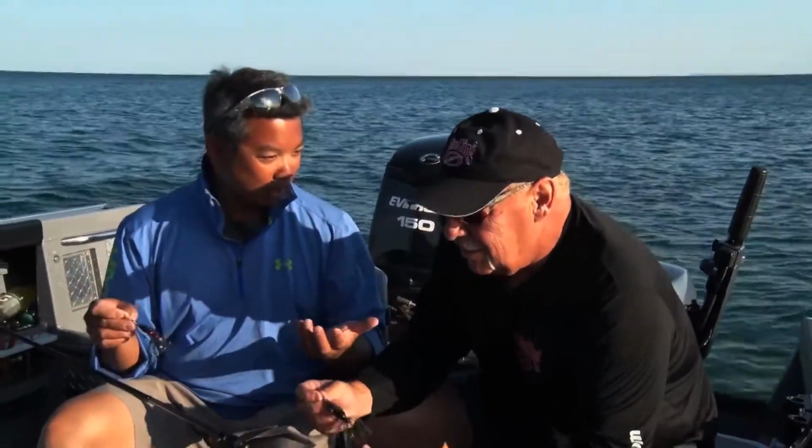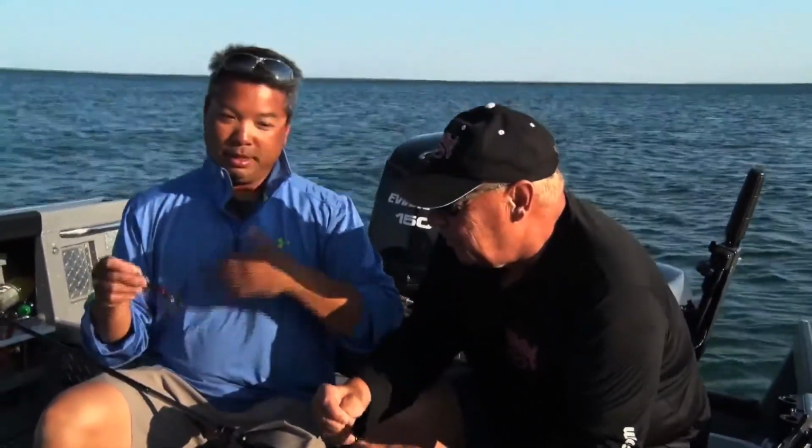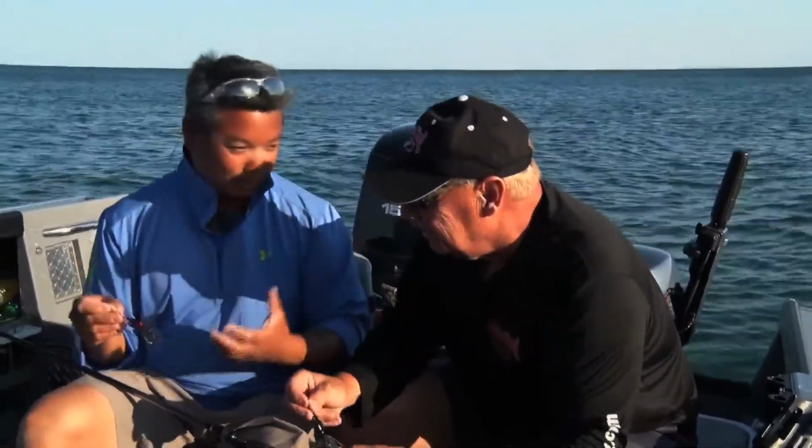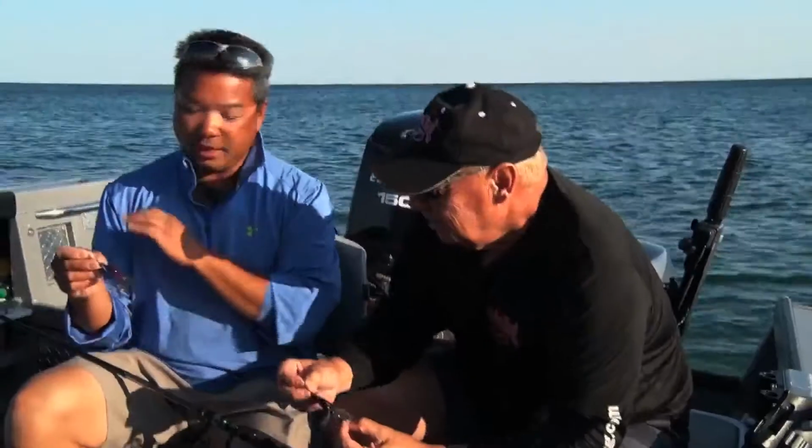Just like a topwater bass bite. Exactly. When it blows up, spinnerbait too. Don't set the hook. When you lose lift, don't set the hook. Just keep going, and then all of a sudden you feel this little thump thump, then he's on. Oh, look how fat that female is right there. She's full of eggs.